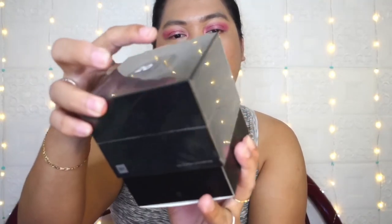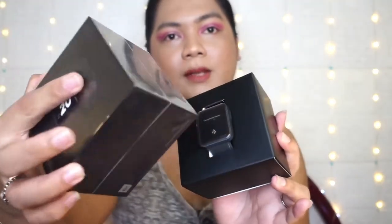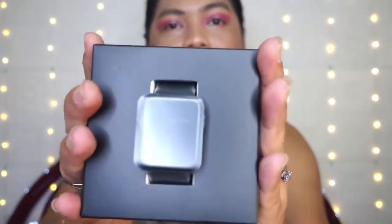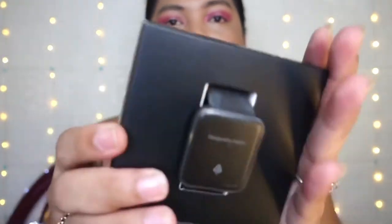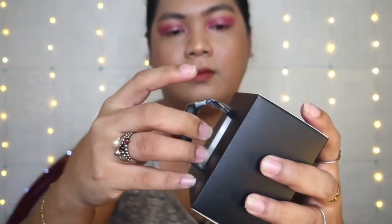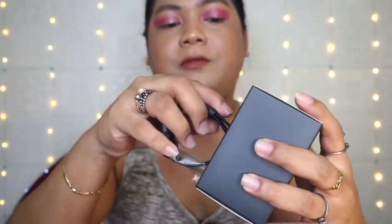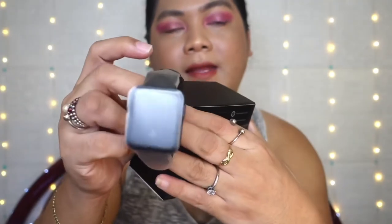Let's go. So finally, we have already removed the actual seal at the bottom. Okay, so there you go. As you can see, sa ilalim niya, it's an empty white box, which supports the actual face itself. And then meron siyang cover sa ibabaw, which is once again designed by Xiaomi. So you have to forcefully pull up the actual item itself. So here's the actual item.